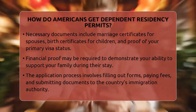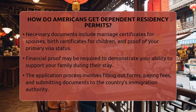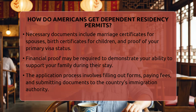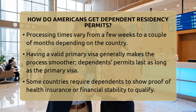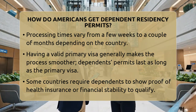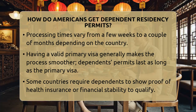The application process usually involves filling out forms from the country's immigration authority. You might need to pay a fee, which varies by country. For example, in Thailand, the fee for a dependent visa can be around 2,000 to 5,000 Thai baht, or roughly 60 to 150 US dollars. Processing times can range from a few weeks to a couple of months, depending on the country.